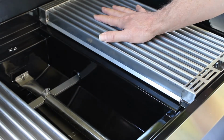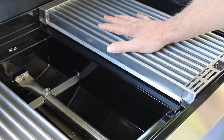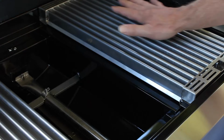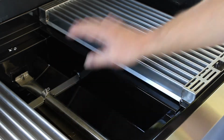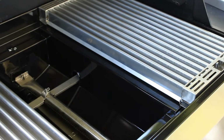So you can have a really good dead spot over here for doing indirect cooking, which is really awesome. I love doing a lot of indirect cooking. You can have this one completely off. You can have these two on medium, and then just indirectly cook, and you're not going to get any heat transfer between these burners. I really love that feature.